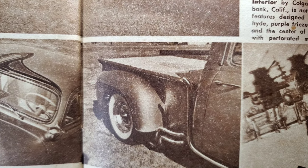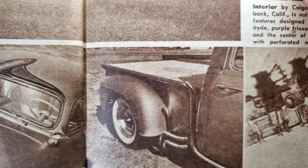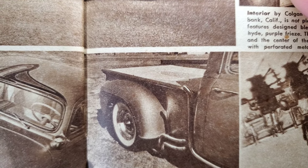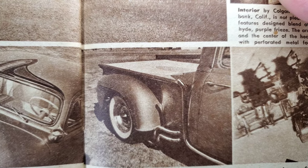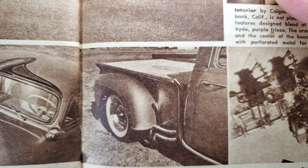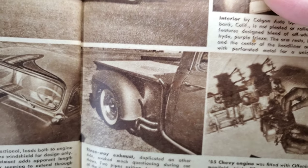Three-way exhaust, duplicated on the other side, evoked much questioning during car shows. Two pipes exiting downward function all the time. The pipe extending upward leads from ahead of the muffler, and is unplugged for dragging. Top time thus far is 92 miles per hour in the quarter, but further engine work since should better the time.